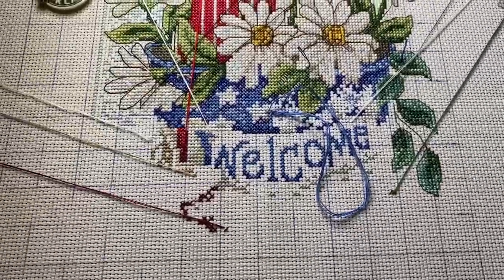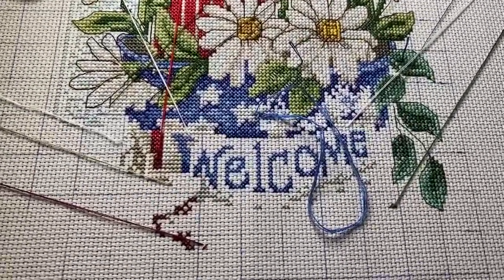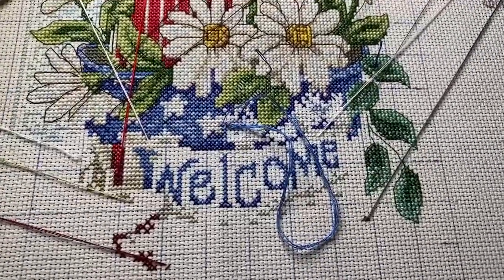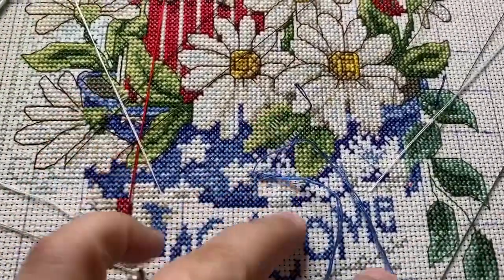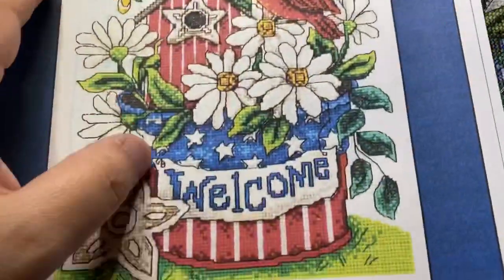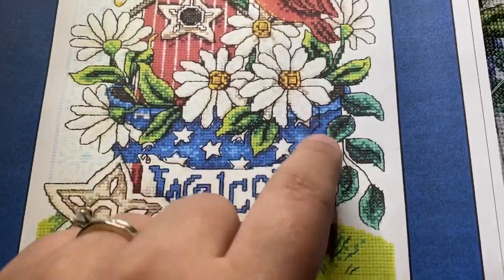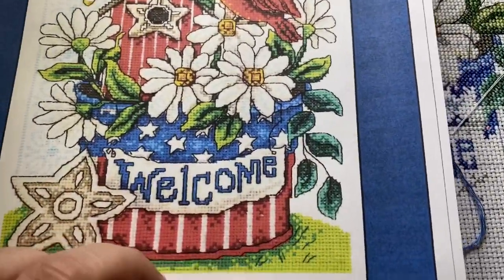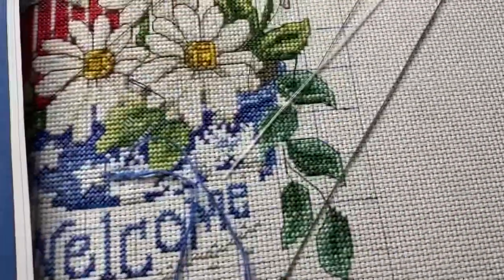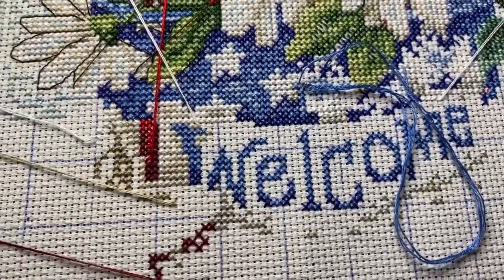This is how far I got on my Patriotic Welcome. So currently I'm trying to fill in the blue part. This thread right here, I'm trying to fill in all this blue part, which is all this blue part right here. Once I'm done with all that blue, I'm completely done with the blue color. As I said before, you can't see the white on white, but there's a bunch of white stitches in there somewhere.